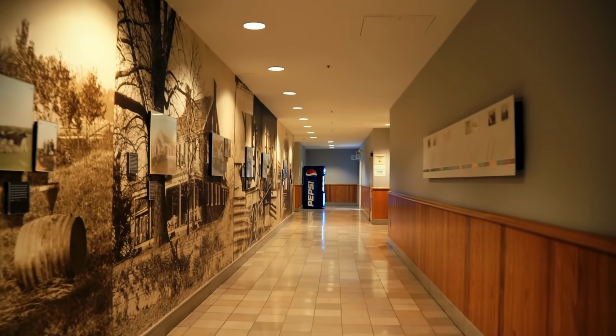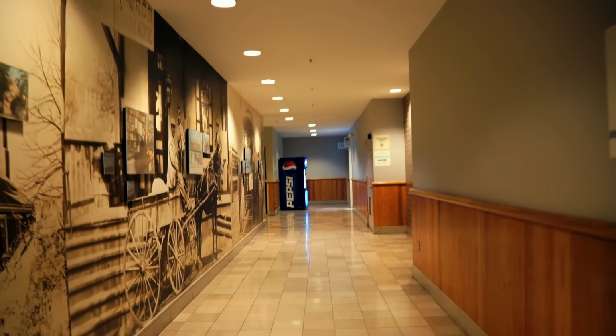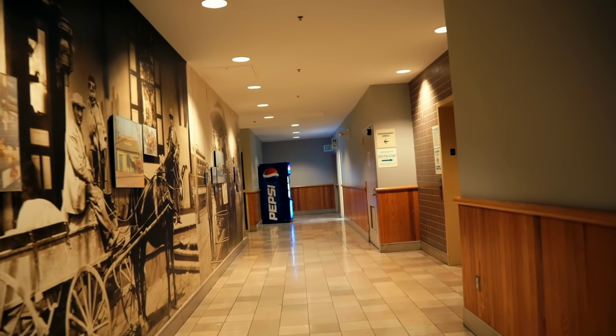So here we are going towards the elevator that takes you back up to the conservatory. Don't call it a food court, it is a conservatory.